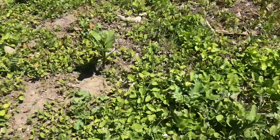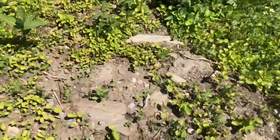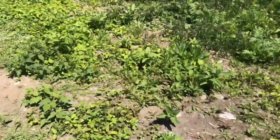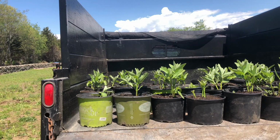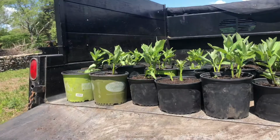Little milkweed plants. We're gonna dig them up and put them into pots so that we have lots for butterflies to eat. Perfect. Look at all that milkweed. So we got 30 pots filled with plants. A lot of them have multiples.